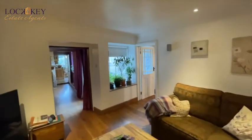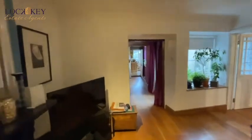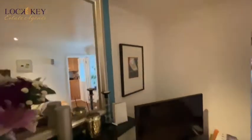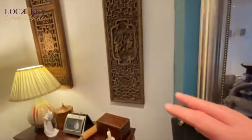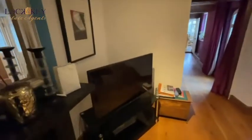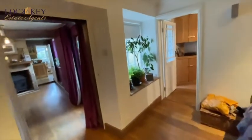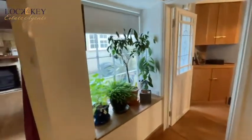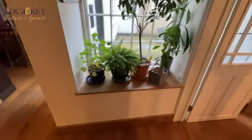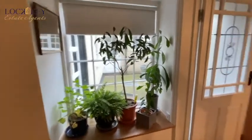And look at those nice multi-pane little windows there, plants. Really attractive recesses as well that go into the chimney breast, and that gives you that space as well that you can take advantage of with TVs. Even things like bookcases can be built into those. I've seen so many different variations of recessed areas. Love the little wooden windowsill there, cute plants.